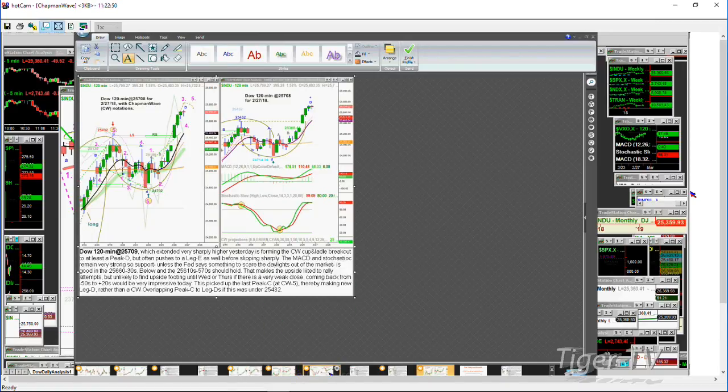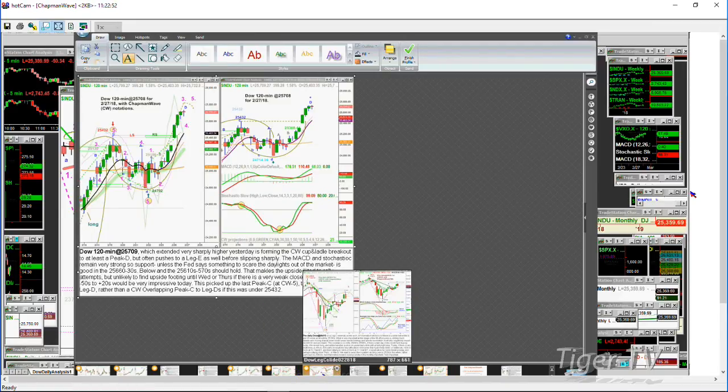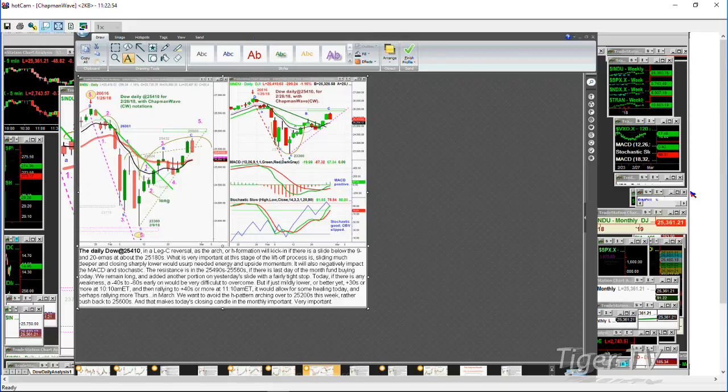Why am I? Oh, sorry. I'm going to do this again. There it is. Okay. So here's the daily chart. What I said is, if there's a plus 30s or more at 10:10, and then rallying to plus 40s or more at 11 a.m., it will allow for some healing today.